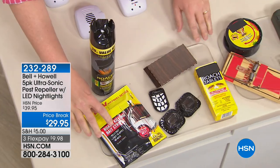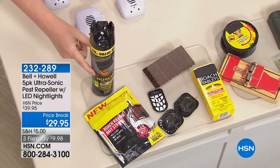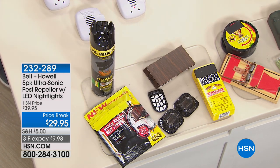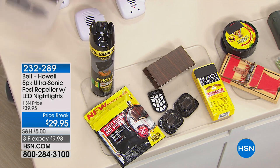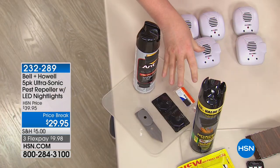Then we have cockroaches, okay? This is just for the cockroaches, the sprays. If I sprayed this in the studio, they would never let me back here at HSN again because it is poison and no one wants to breathe that in. So why is it okay to put that in your home? And then you think about ants and you've got a whole other litany of sprays and poisons and all that. And all of this is so much money. How much money did you spend last year on this?